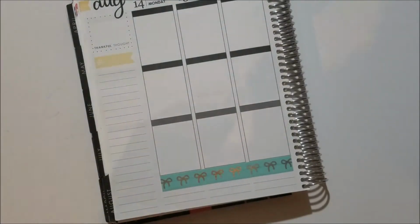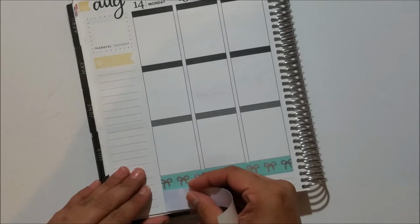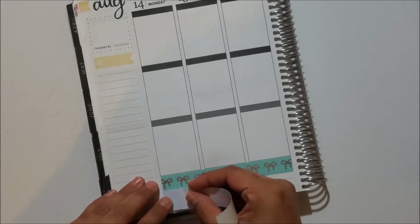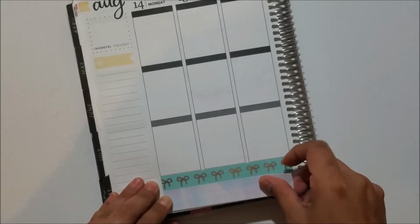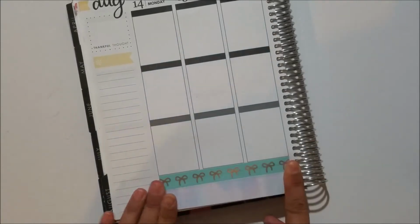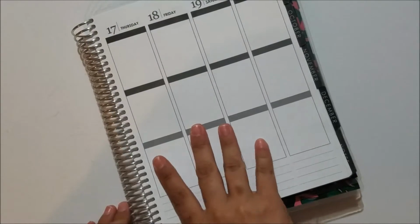I do have a bunch of planners now that I'm using, but this obviously is my Erin Condren, which is my main planner. The second question is, how did you find out about planning with stickers?